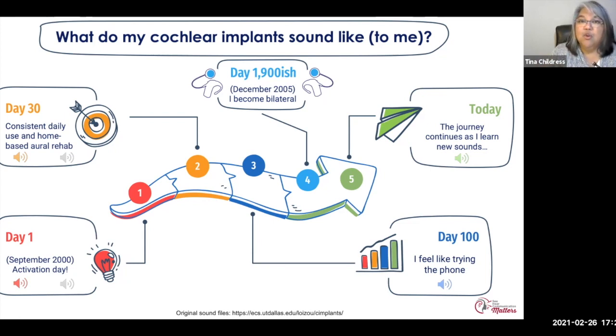When I talk to other people that are also late-deafened, there are still things that we're going to struggle with. Noise is always going to be hard. Very quiet sounds are going to be loud. But after a while, we get used to the sound. And for people that had normal hearing before, that's not what we hear. So I hope that was helpful for you, and I hope it helps you understand a little bit about what a cochlear implant may sound like.